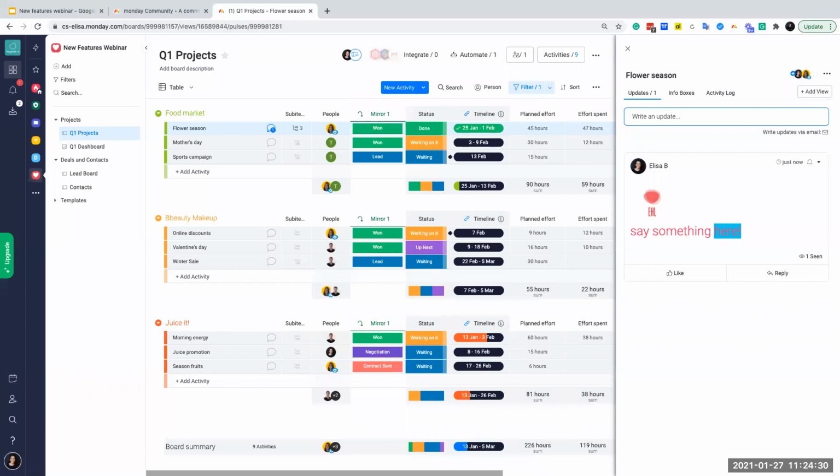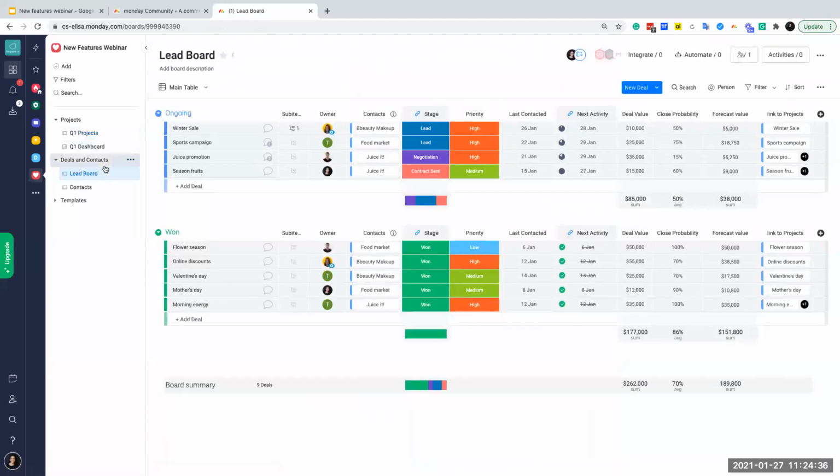So for this next part, I want to go back to my use case, the digital marketing agency, and show you my lead board. In the next couple of minutes, I'll explain its structure just to give you some context, as we'll then learn how to use two amazing brand new features to manage my leads and invoices.